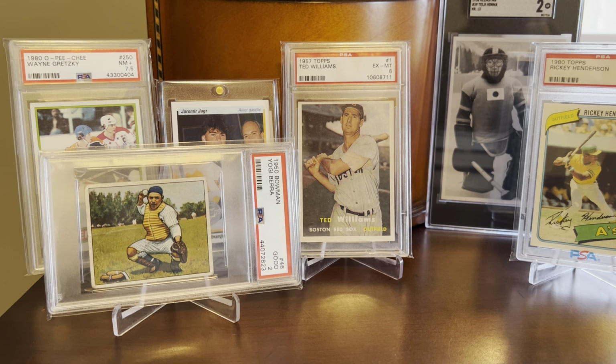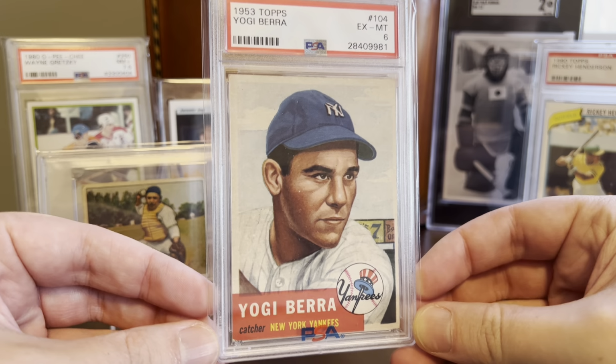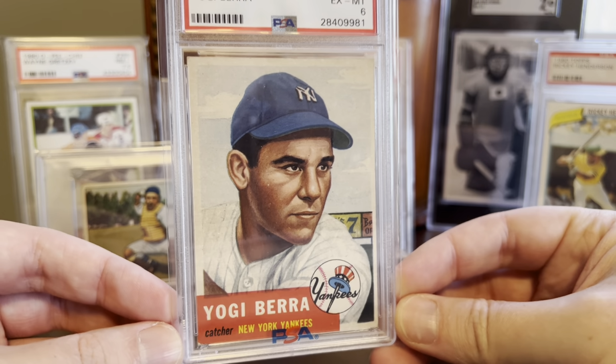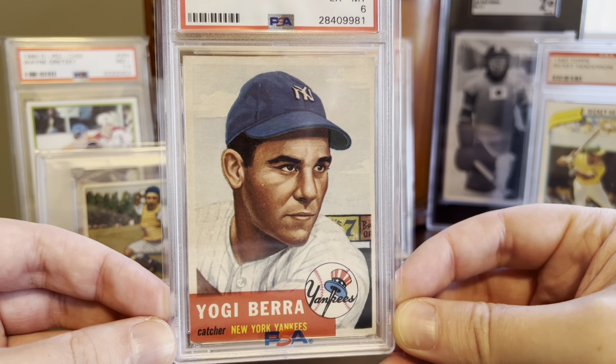For number 15, we're going to get back into more familiar territory here. Vintage baseball. It is the 1953 Topps Yogi Berra in a PSA 6. Bought this one a lot of years back for my '53 Topps set build. Picked it up on foursharpcorners.com. And really happy with this copy.